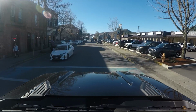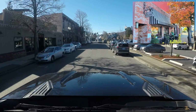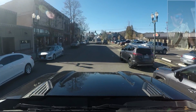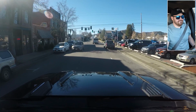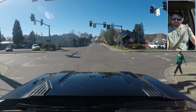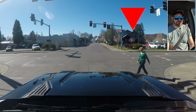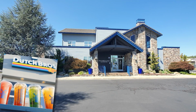I've been to Bohemian, not to the rooftop bar, but Lulu's is amazing. That's definitely my favorite place around here. I think they have the best food. That's this kind of striped awning there on the left. And right up there on the right is the Dutch Bros Coffee headquarters. So that's another good one to know about.